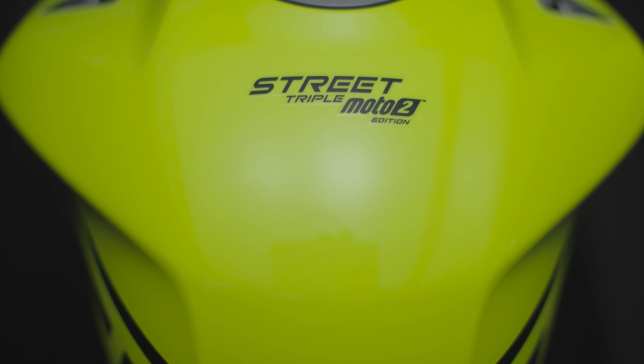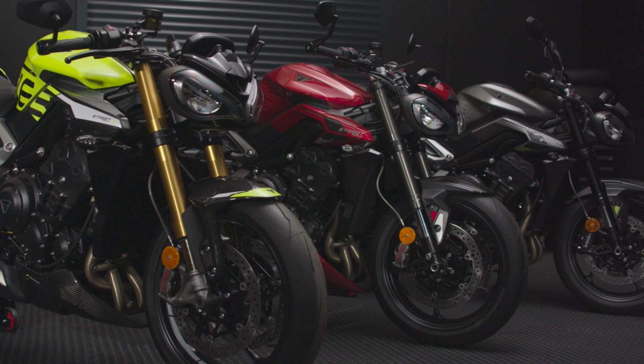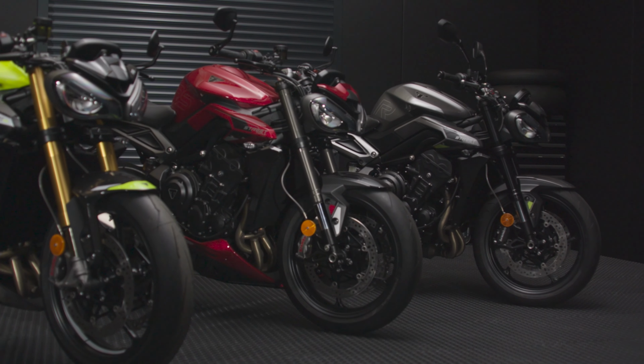The Street Triple R seat height is 826mm, whereas the RS is 836mm, and for the Moto2 edition, 839mm. Fuel tank for all three models is 15 liters, and the weight for the R model is 189 kilograms, whereas for the RS and Moto2 edition it is 188 kilograms.